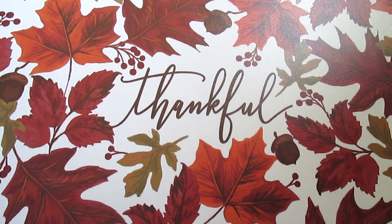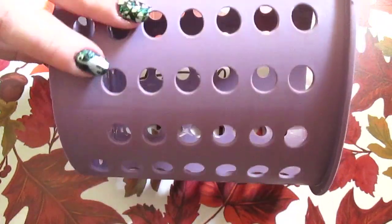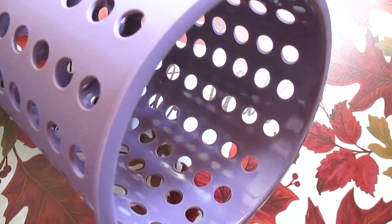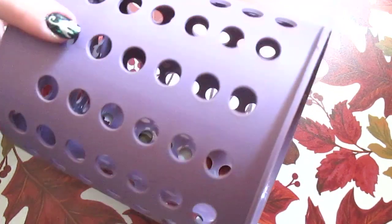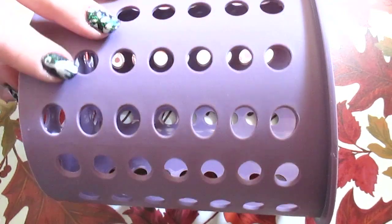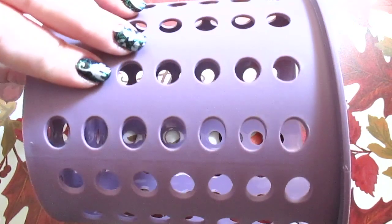I have another Walmart haul for you guys. To get started, I don't know if this will fit in frame, but it's just like a cylinder for wherever you want to put it. It can hold like a crap ton of pins. It was 98 cents. I got it in purple. They had white and like a teal and a gray. But I wanted this for my bathroom, so that's what I grabbed it for.